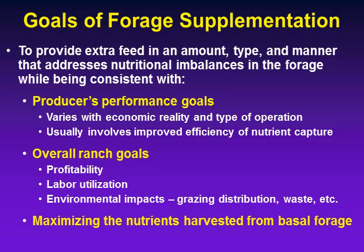Things that all ranches are concerned about: profitability. Some ranches are concerned about labor utilization, particularly when it's not just the family members that are doing all the chores. Some ranches are also concerned about environmental impacts. What footprint am I going to leave on this land that I'm using? One that we probably need to be thinking a lot about in Kansas, but we don't really give it very much lip service, is grazing distribution.